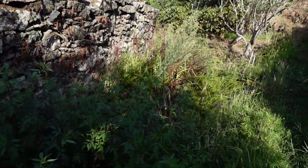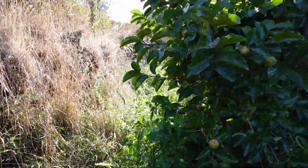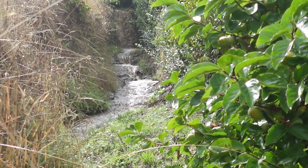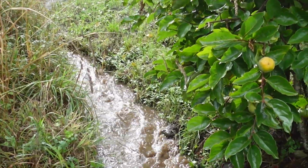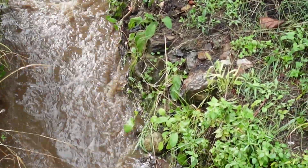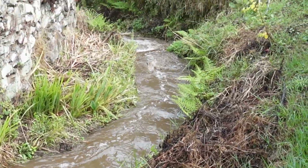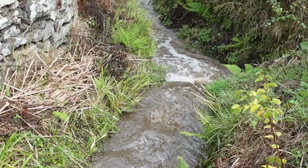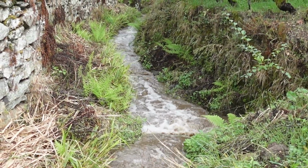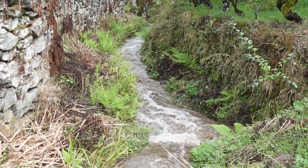It's very overgrown at the moment. Yeah, there is a waterfall drop-off point up there, but you can't see it at the moment, can you? I'll put a picture up maybe. Yeah, a little bit more water coming through there now. Sorry, a frog just jumped into the stream. I'm going to have a wander down the wall and see what it's like further down.